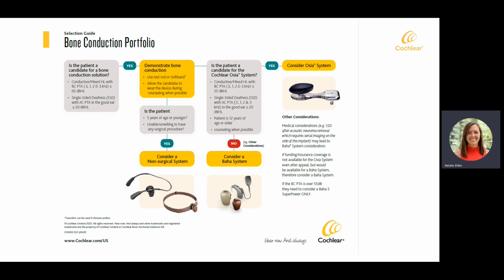If yes, then you might demonstrate bone conduction. So you could do this using a test rod or a soft band or that sound arc. So you would couple likely a Baha 6 Max sound processor to one of those wearing options. You could program it specifically for the patient or use test settings and then allow the patient to wear the device during counseling or on a trial basis.